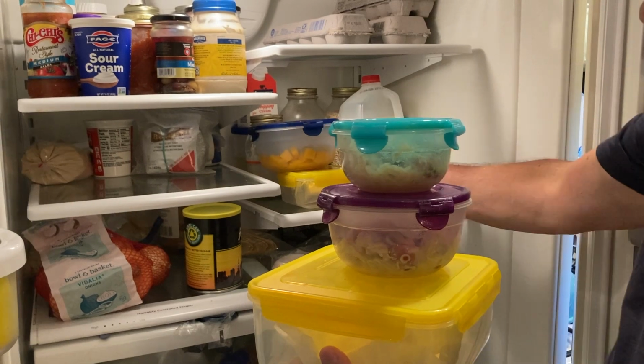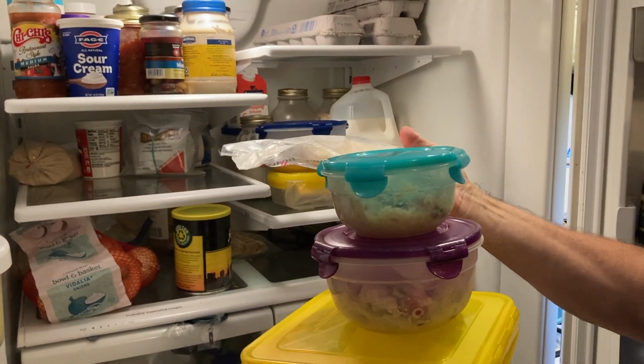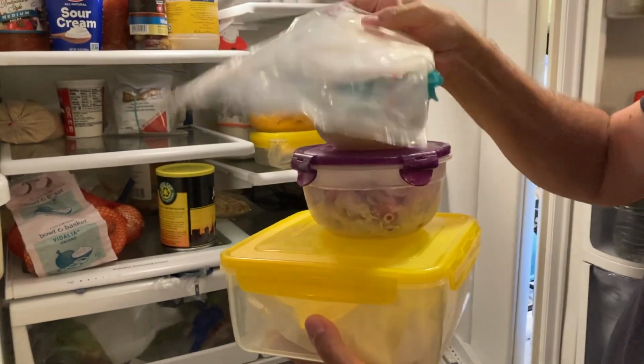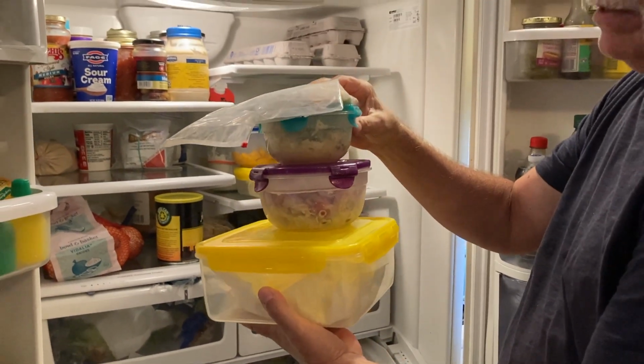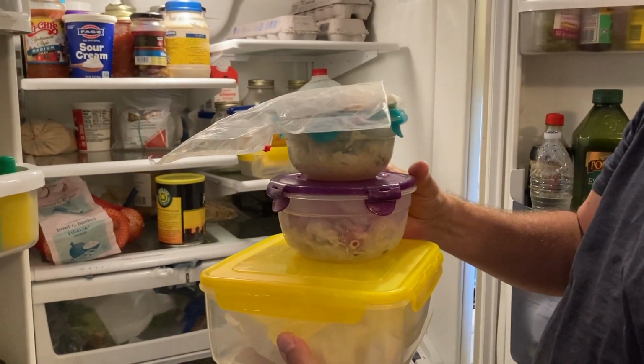There's mango in here. There's even some cheese. Hey, we have cheese and homemade bread. We can make grilled cheese sandwiches. Oh, yeah. This is a meal right here. This is a lot cheaper than going out. And we're cleaning out the fridge. No food waste here.